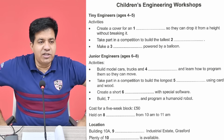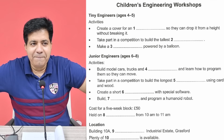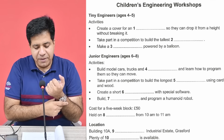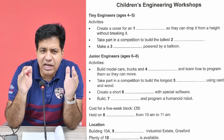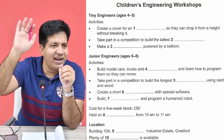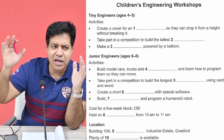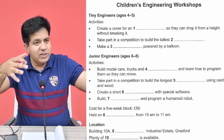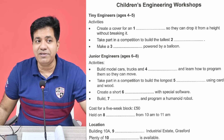Okay, so the answer to question number 2 is tower. T-O-W-E-R. Good, very good. Question number 3, make a dash powered by a balloon. Now they will make something, it will run with balloon power. What is balloon power? Balloon power means run by balloon. For example, they tie something with the balloon, right? For example, they make a boat and tie it with the balloon. When the wind blows, the balloon goes away and the boat is also going, right? So that's what they say, make a dash. Now for make, again, create, build, any other word.